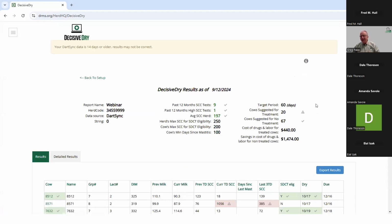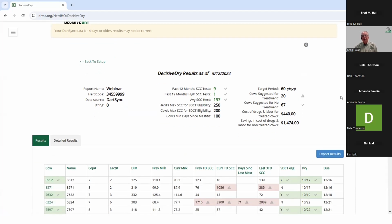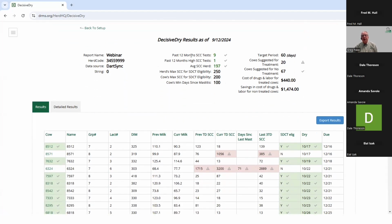So my DART sync data is a little bit old, so I do get this message just letting us know that some of these cows may already be dried off, so maybe change. But this is the situation. So this particular herd has had 9 tests in the last 12 months. One of them was actually above the average that we've set at 250. But overall, the average is 197,000, so we're good. We've used 200 as our cutoff and health conditions in the last 100 days.